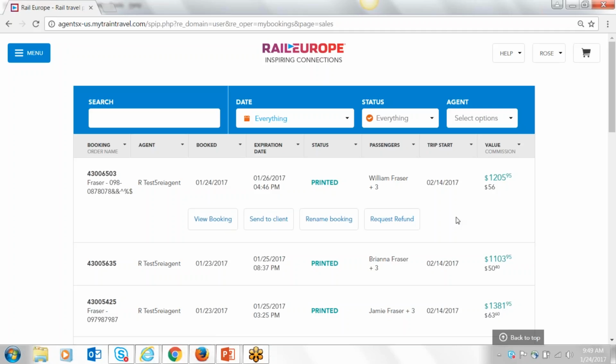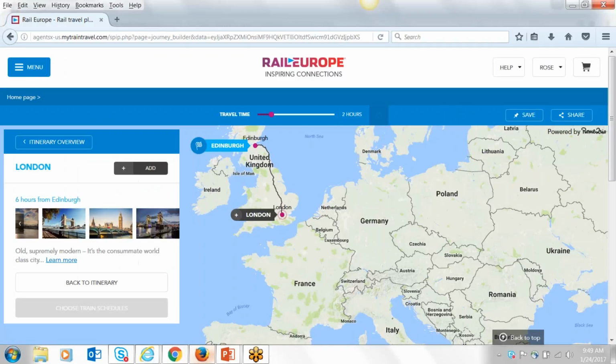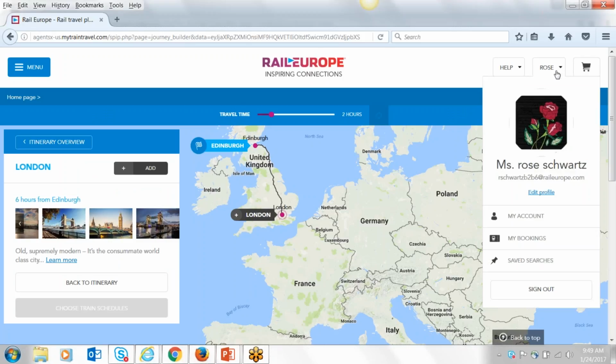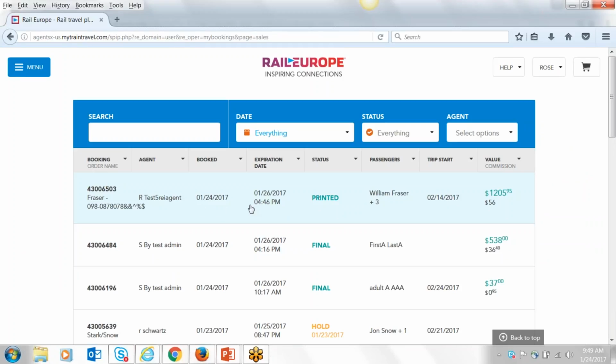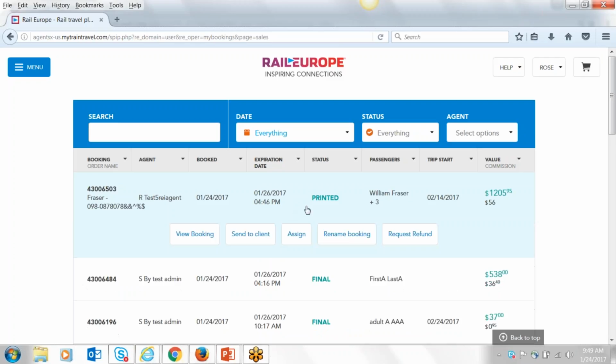What's nice about this too is that my manager will also be able to see it in their search, in their view. And they'll also be able to view it, send it to a client, rename it, request a refund, or any other colleague that you've designated to be able to view this booking while you're away from the office.